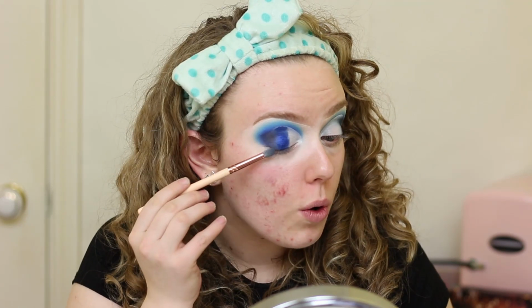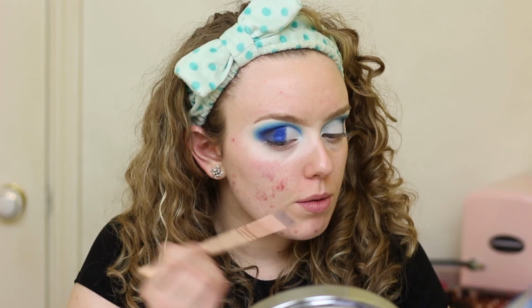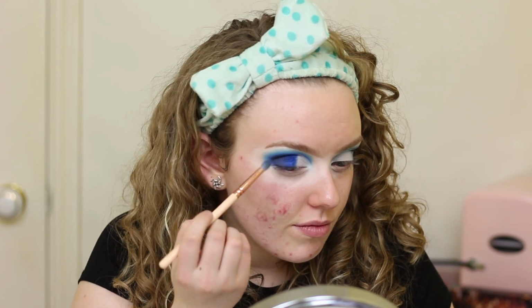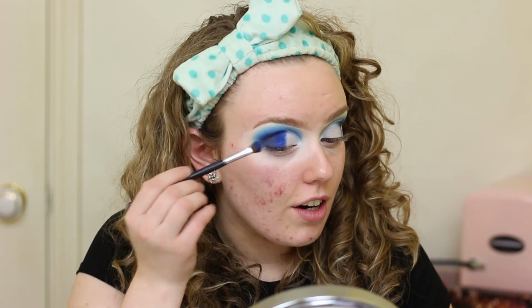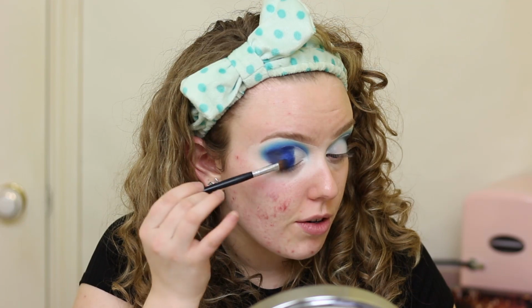Now on the outer corner, looking at this, it does just feel really patchy and not dark enough, so I'm going to pick up some more of H2O and see if I can blend them in together. Yeah, it's not dark enough, this shade. It's just not intense enough. I really wish that shade was just richer and more pigmented.